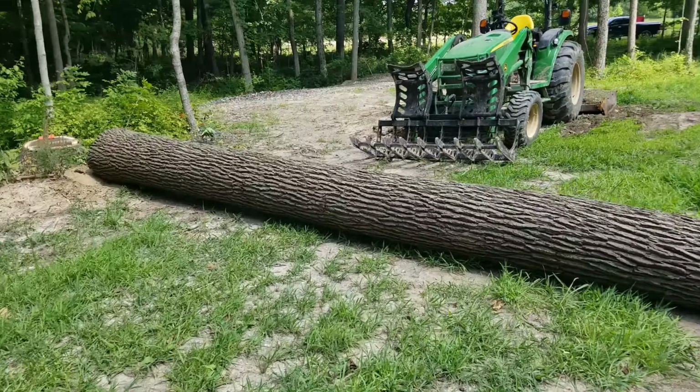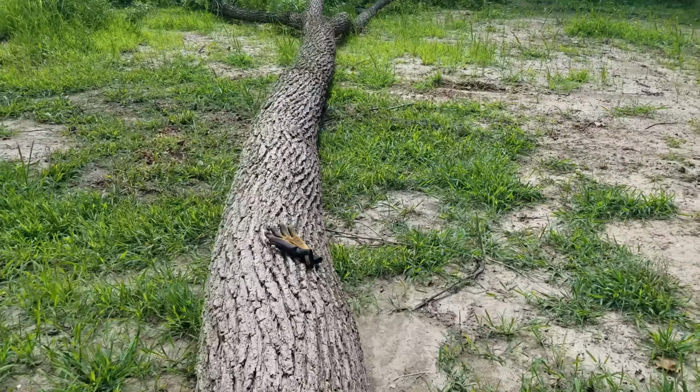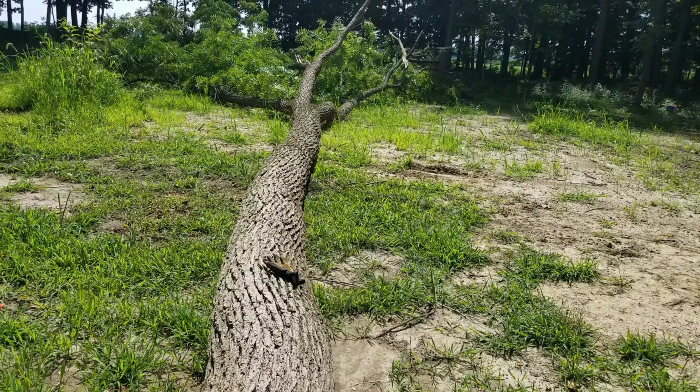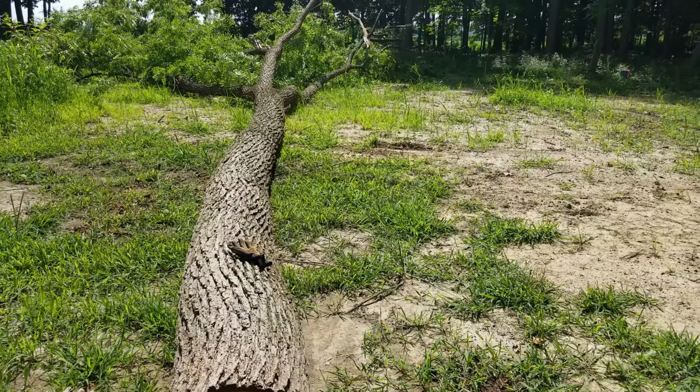So I think that log there has some decent value. The next run gets a little bit wavy, and I truly don't know what they'll be able to get out of that one. Probably more like 5-foot sections for them, but I'll mark off another 21 or whatever it is to that split up there and cut that for them.